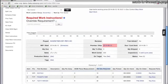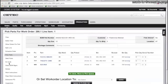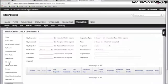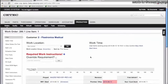You can view the parts needed for the order, how many parts have been picked for the order. You can deal with the picking of parts from the warehouse for the order. You can deal with the inspections for the order. Everything related to actually fulfilling that work order is all available from one screen. It's very obvious, very organized.